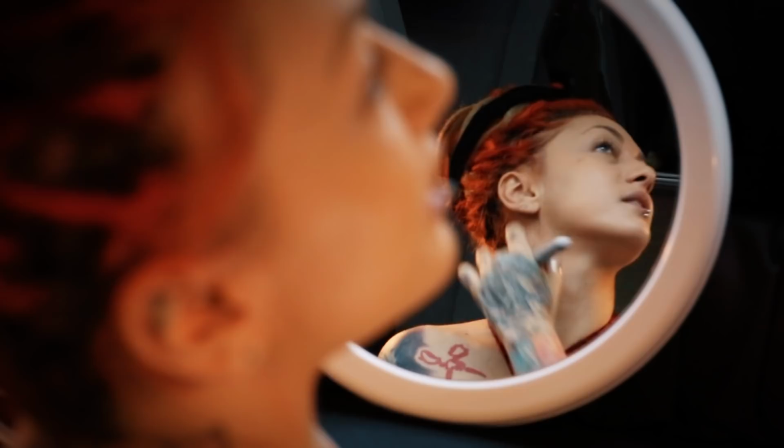Never forget about your neck. You don't want to look like you have a mask on your face, right? So blend it really well all around your face.